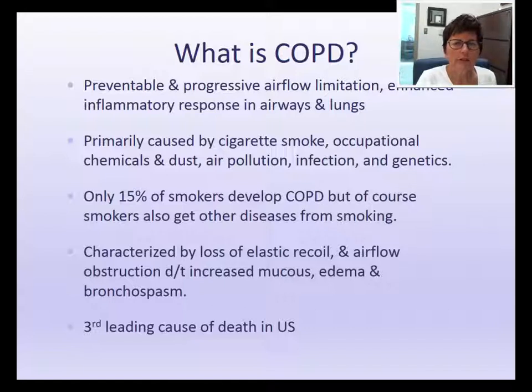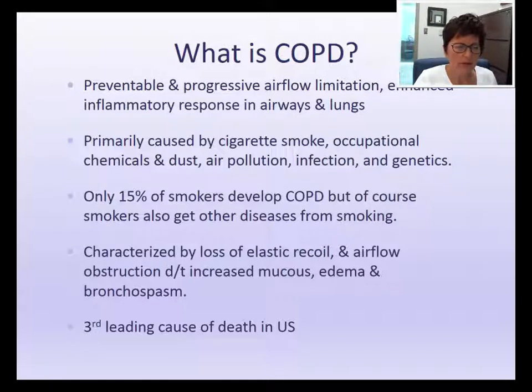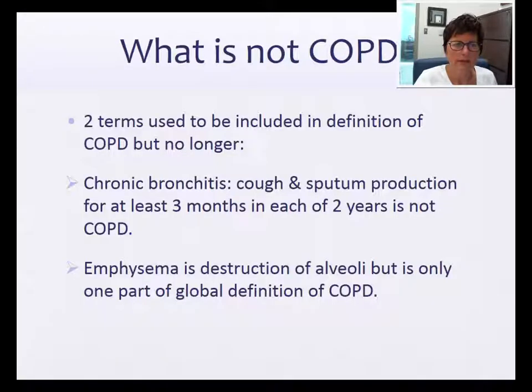Only 15% of smokers develop COPD, which is very surprising to me. But of course, smokers also get other diseases, especially heart disease, from smoking. It's characterized by loss of that elastic recoil, and it causes airway obstruction because of the increased mucus, edema, and bronchospasms. Even though I keep saying it's a disease of the alveoli, it does affect the bronchioles as well as the alveoli, whereas asthma is just of the bronchi. It's the third leading cause of death in the United States.